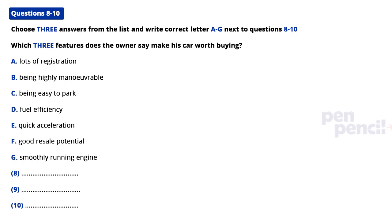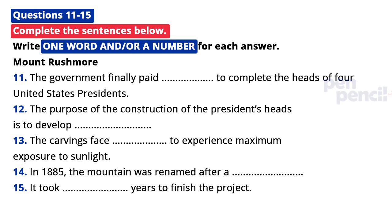That is the end of section 1. You now have half a minute to check your answers. Now turn to section 2.